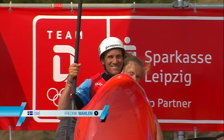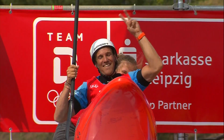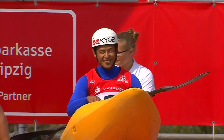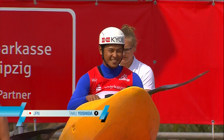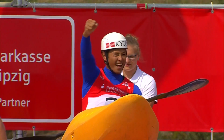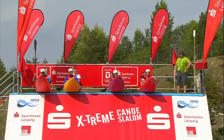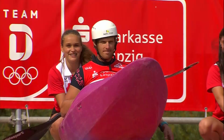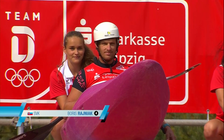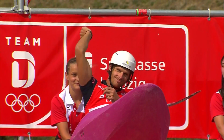So, wearing bib number 1 in the red boat, it is Frederik Valen. He's been racing in the men's kayak semi-finals today. Regular competitor in this extreme slalom competition. Wearing bib number 2 for Japan, it is Taku Yoshida. Then in the purple boat, it is Michal Vos of... No, it's not. Apologies. It is Boris Raniak of Slovakia.